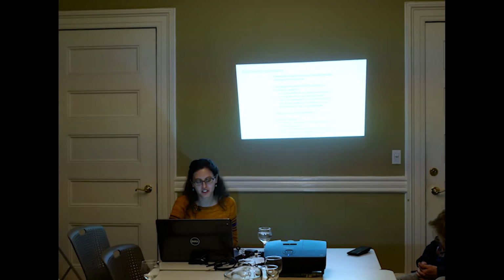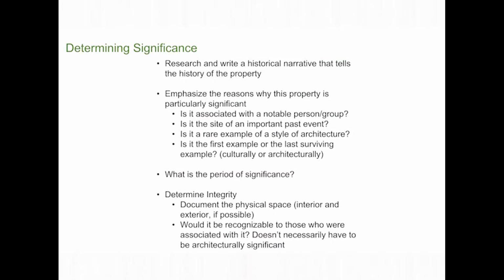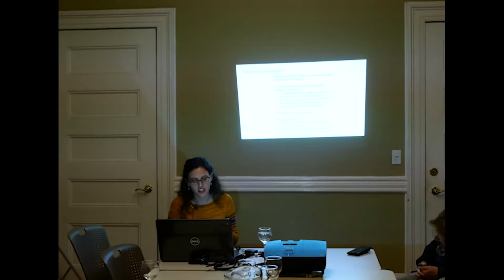And then you also need to determine integrity. This is varying degrees. You really need to determine integrity if you're going for a designation or official recognition. But it's also helpful if you're documenting the history of a space to record what it looked like, interior and exterior, and ask yourself, would it be recognizable to the people associated with it?